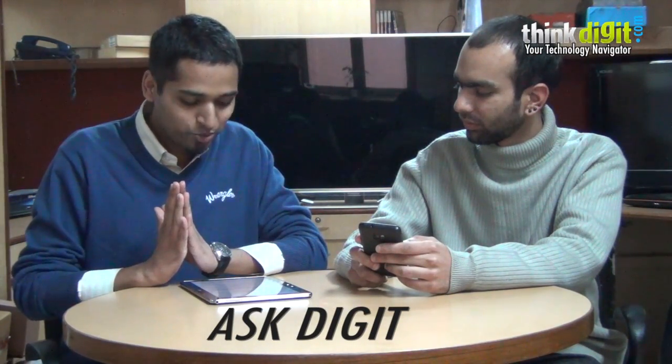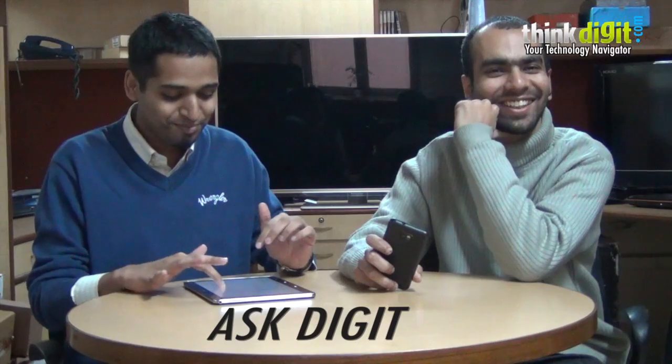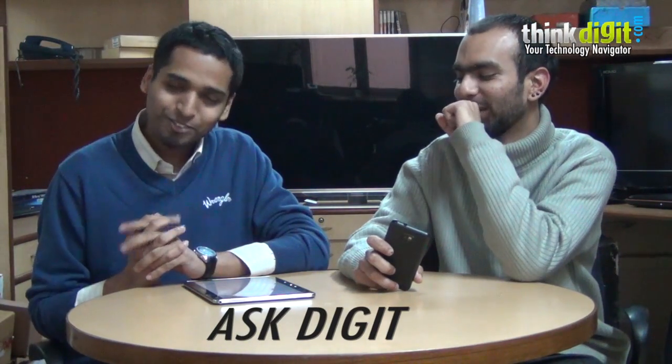Our reader Dinesh wants a laptop in the range of 35 to 45,000 rupees. He has not specified any particular hardware that he requires or the usage scenario, and we are happy with the wide margin he's given us to recommend a laptop. So we'll take the liberty of going to the further edge of the margin and recommending a Lenovo IdeaPad Flex. This will be the Flex 14 to be precise.